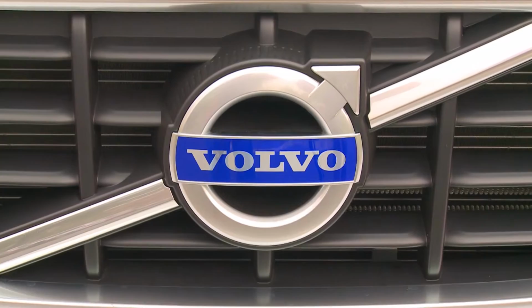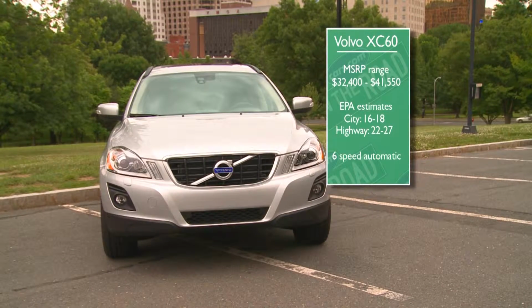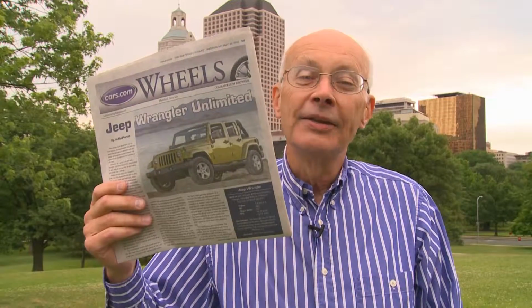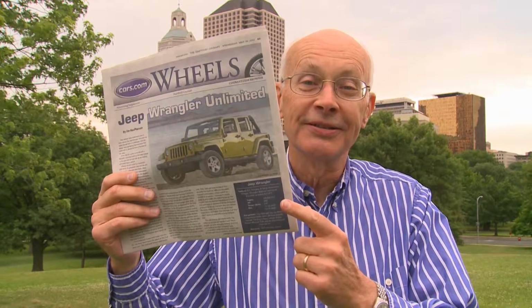Trim, yet roomy, and stylish inside and out, the Volvo XC60 is one premium crossover utility vehicle that shoppers in this category have to look at. And if you're looking for more reviews like this one, be sure to check out my column in the Wednesday Wheels section of the Hartford Courant.